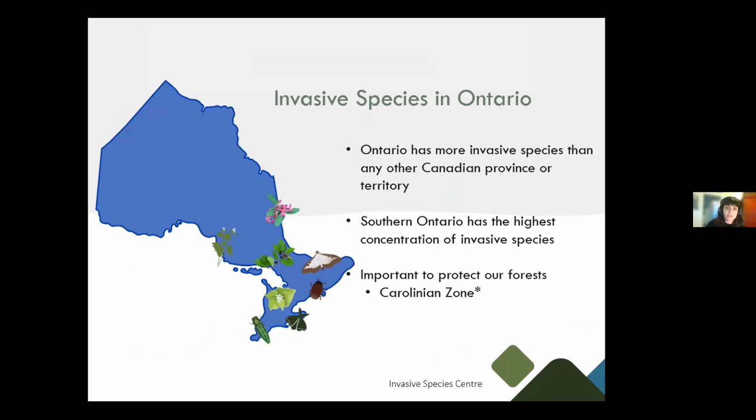Ontario has more invasive species than any other Canadian province or territory, and I'll get into why. Southern Ontario in particular has the highest concentration of invasive species, which poses a problem because we have pretty diverse habitats here, including some that are endangered themselves as a habitat. For example, the Carolinian forest zone in southwestern Ontario, there are just fragments of it left, and that's something we really want to protect. Invasive species are one of the things posing a threat to those kinds of habitats.